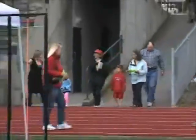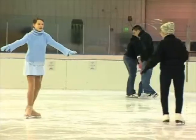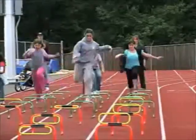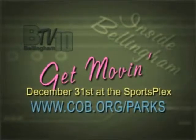The overall purpose of Get Movin' is to encourage families to exercise more. And we have a strategy of encouraging them to exercise a half hour, 5 days a week for 1 month. And to help them with that goal and that purpose, we have a calendar of events that they can attend to help encourage them to get moving. So come on out and get moving. You can get more information, including sign-up information, on the city's Parks Department website. Go to www.cob.org/parks.